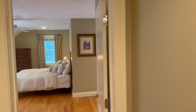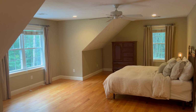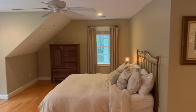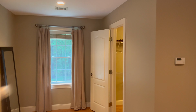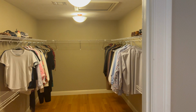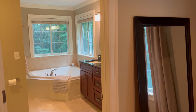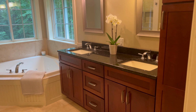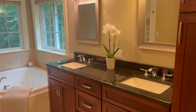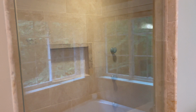And then the breathtaking primary suite here, which is above the two-car garage. It is massive. So tons of space here. And then this walk-in closet is gigantic. So great space for all of your clothes. Access to the attic in there. And right across from there is your primary bathroom suite. Again, double vanity, custom cabinetry, tile flooring, and then you have this beautiful tile shower here.